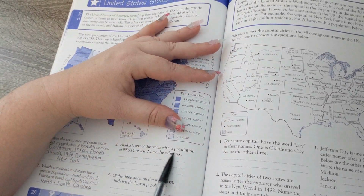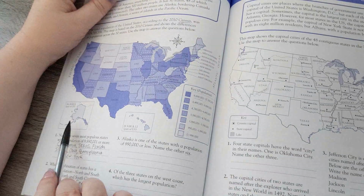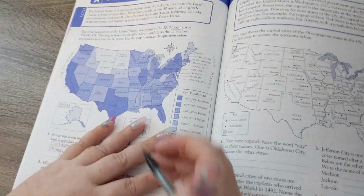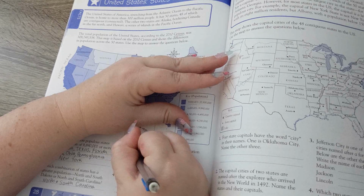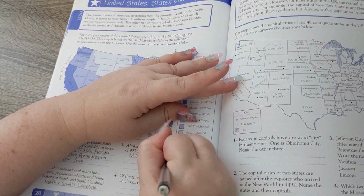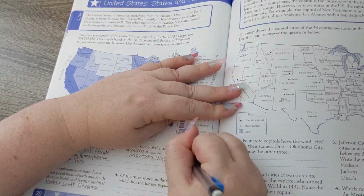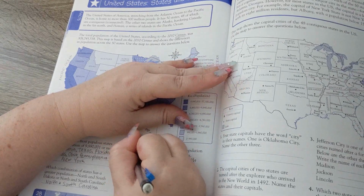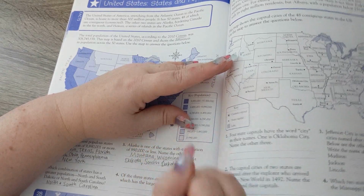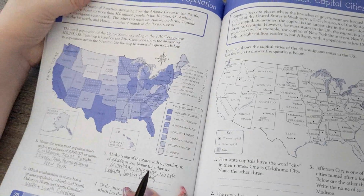Number 3, Alaska is one of the states with a population of 990,000 or less. Name the other 6. So there's Alaska. It has to be that color. Yep, there's 4 up here. Go ahead and name them. It's Montana. M-O-N-T-A-N-A. Wyoming is W-Y-O-M-I-N-G. North Dakota and South Dakota. North Dakota, that's D-A-K-O-T-A. And South Dakota. That's 1, 2, 3, 4. We need 2 more.